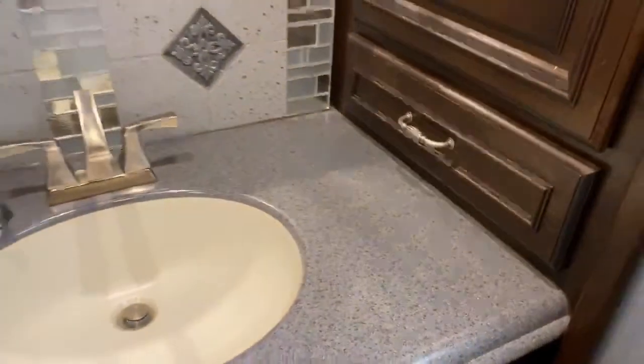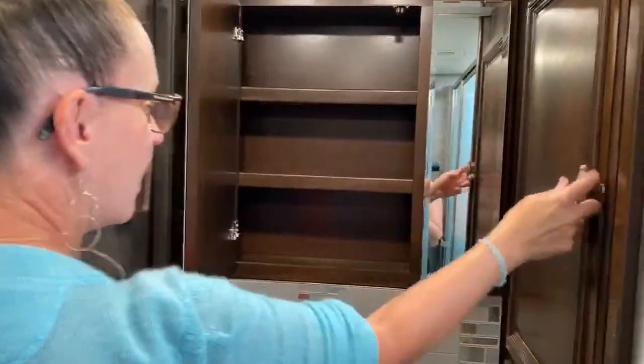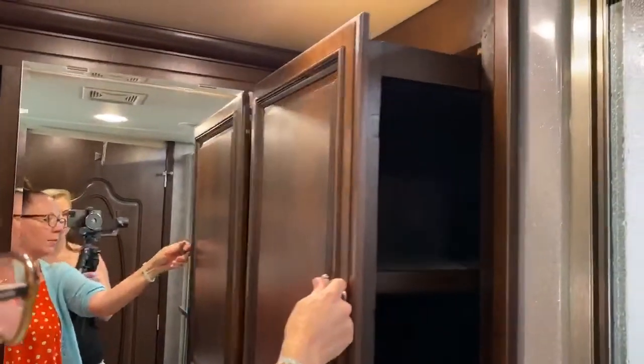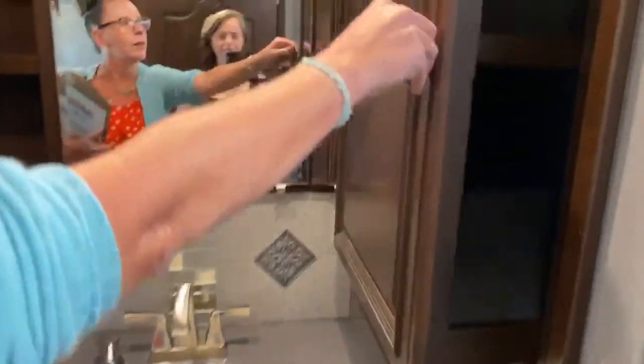So here's a huge walk-in shower. Nice seat to sit down in. And then you'll notice we've got a great medicine cabinet here with a lot of storage. And then if that wasn't enough, we have even more over here in the form of a pullout, so you can keep your linens in here. Really great place for towels. And then more below, this is really a full-time residential style RV. You can live in this for a long time and be very, very happy.